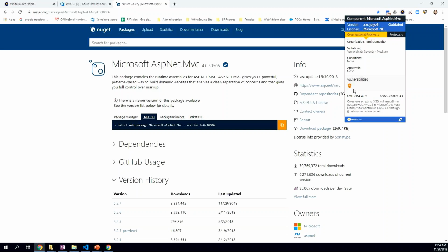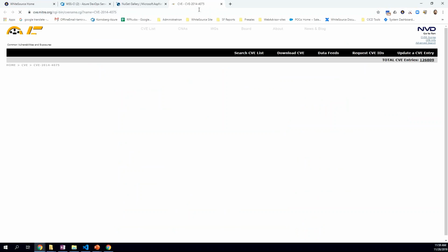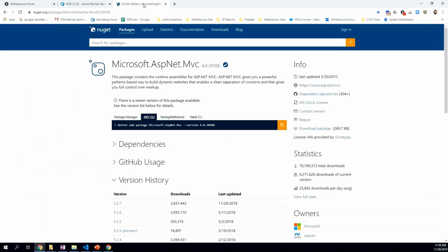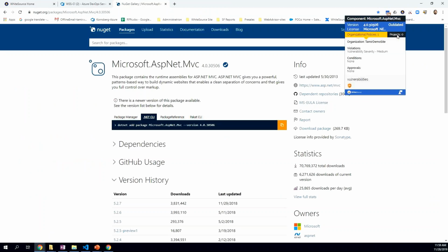When you click on the vulnerability, it will basically take you to the CVE database in order to read further about this issue, right? So the benefit of using this extension is that before you even download the component to your machine, you will be able to know what you're going to use. Great. Got it. This is awesome.